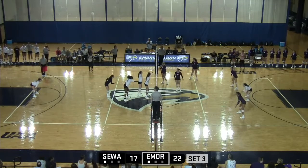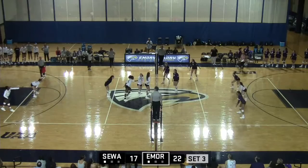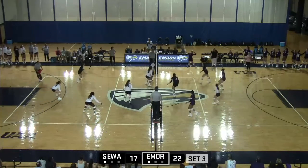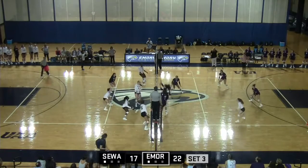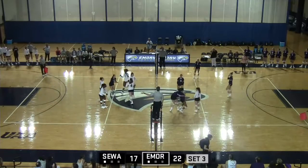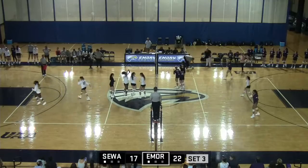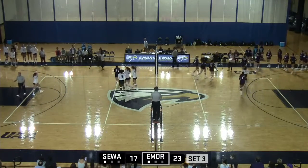And this will be Saunders to serve for the Eagles. Tough serve deep. Bump set, right side attack, partially blocked. Thompson with a nice pass, right side, blocked and over. Miscommunication by Sewanee there. They did a good job on defense, but the Eagles come away with the point, up 23-17. Timeout taken.